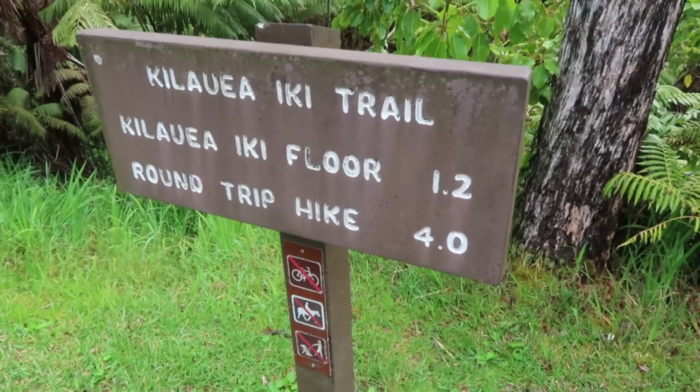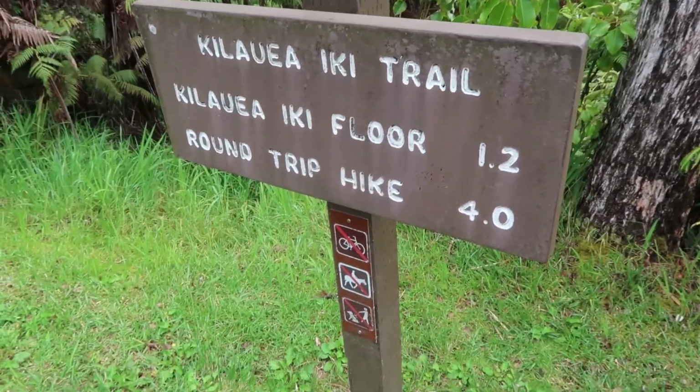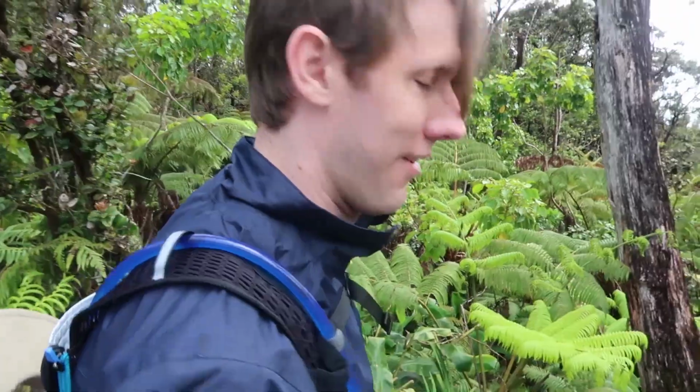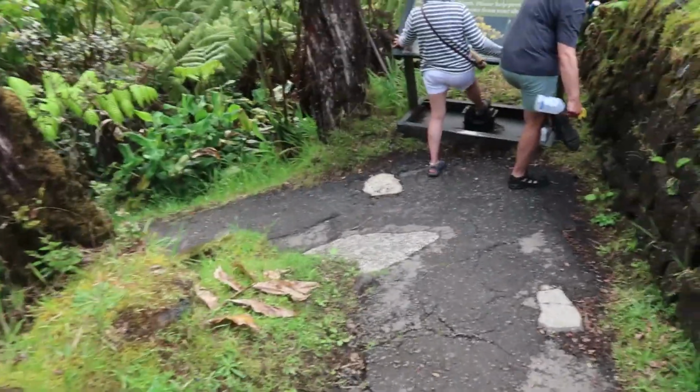All right, we're gonna do the 1.2 mile hike down to the crater floor. Not the round trip, which is 4 miles, but finally got that folded. We should clean our shoes.